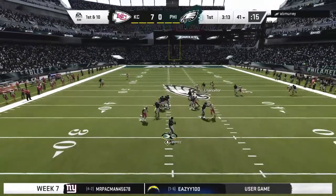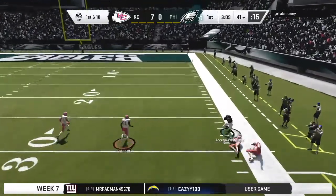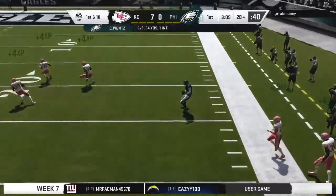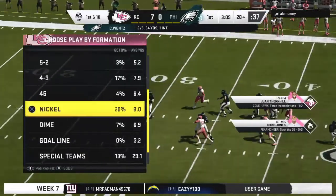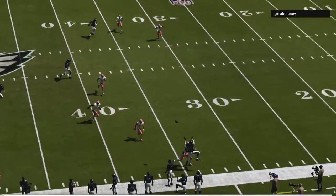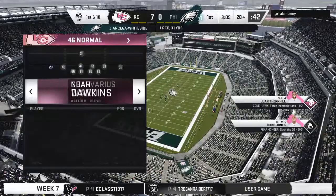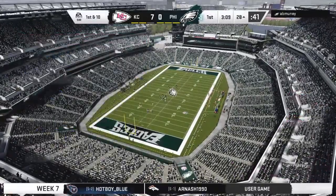On first down, Wentz. Oh, a scrap for the football, and he's going to come down with it. It'll go as an impressive 31-yard gain. Now here's a defensive timeout called by the Chiefs. They'll have 2 remaining as we step aside here in this first quarter.